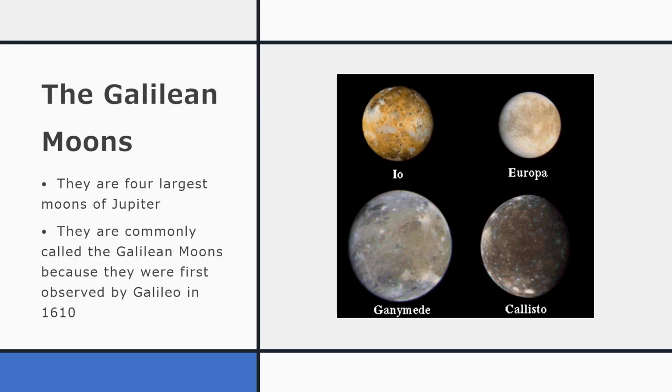We will start with the 4 Galilean moons of Jupiter. These are the 4 largest of the Jovian planet, and they get their name Galilean moons because they were first observed by Galileo in 1610. These moons are, from biggest to smallest: Ganymede, Callisto, Io, and Europa.